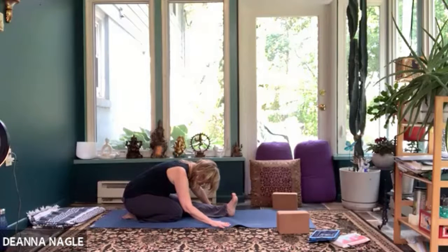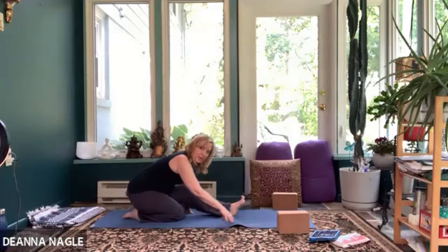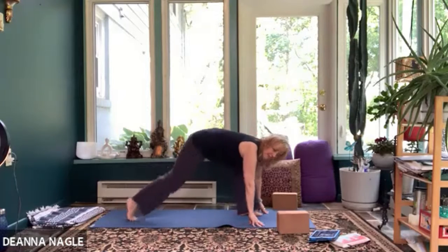Holding another breath. And then from here, start to come forward, back into your lunge. Lift your back knee, spin that heel down, warrior two. Palms turn up. Inhale, straighten the leg, reach the arms overhead. Exhale, pull down. Two more like that.